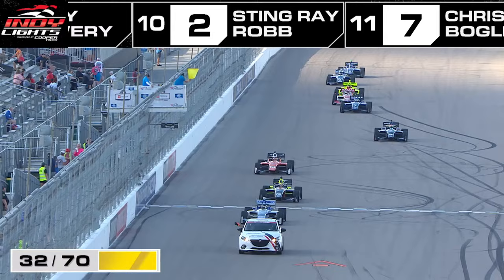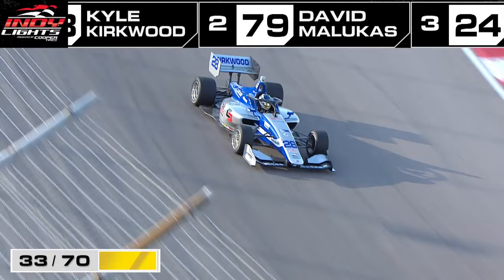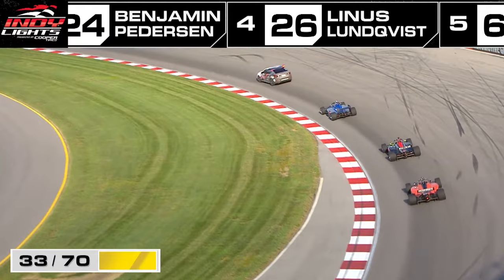Linus Lundqvist was safely in fourth position. Daniel Frost in fifth. Devlin DeFrancesco in sixth. Robert McGinnis seventh. Alex Peroni eighth. Toby Sowery ninth. Stingray Robb 10th. Christian Bogle 11th. And Antonio Saravalli in 12th.